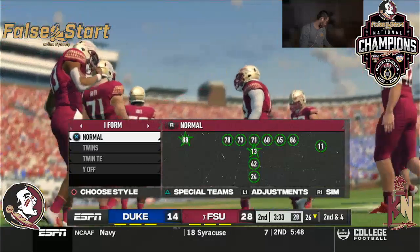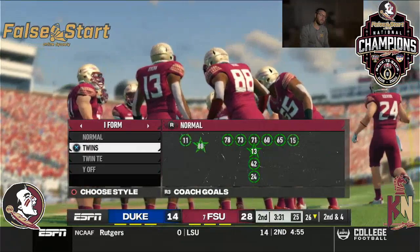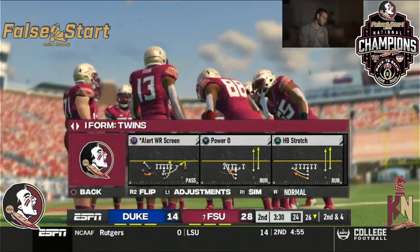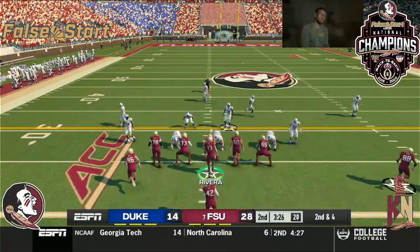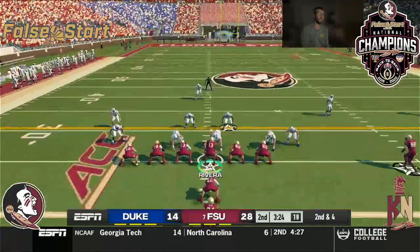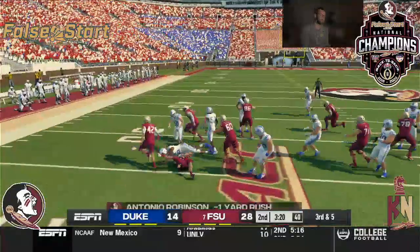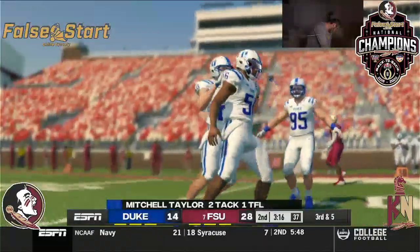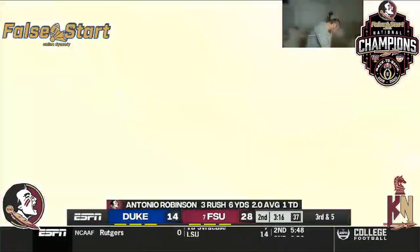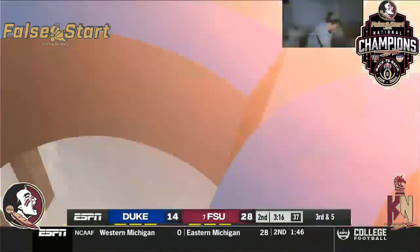That'll make it 2nd and 4. They're about 4 yards away here on 2nd down. Easy, kill. Tailback brought down for a loss. Loss of 1 yard on the play. That'll make it 3rd and 5.